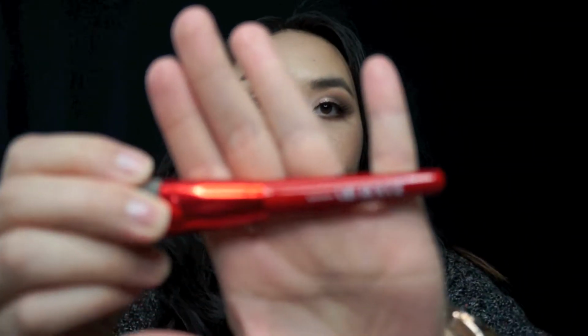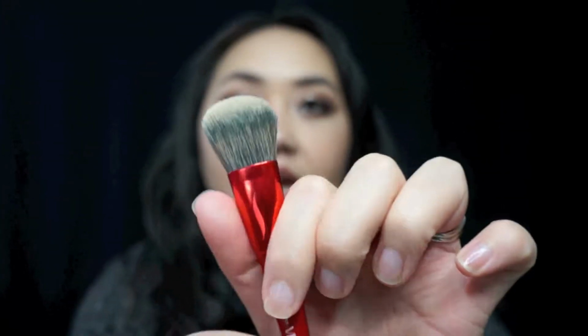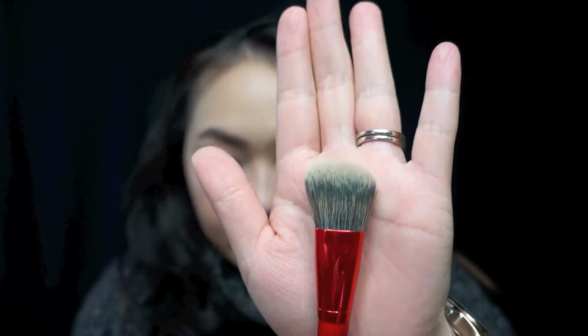Next, I want to share a brush with you guys before I forget about it. This is a very dirty brush, so excuse me, but this is the Sephora VIB Rouge brush, and it's actually just one of the Sephora foundation brushes, but this is a mini version of them.